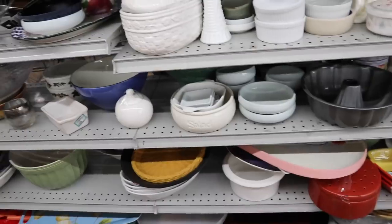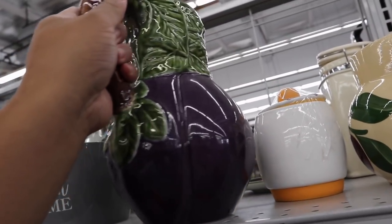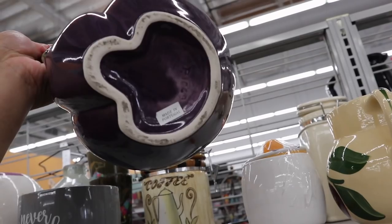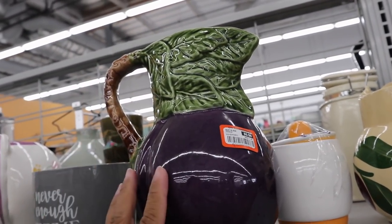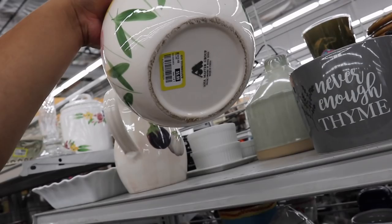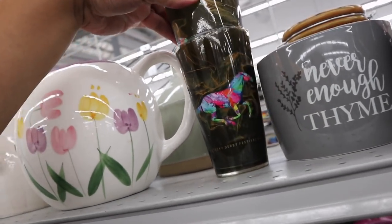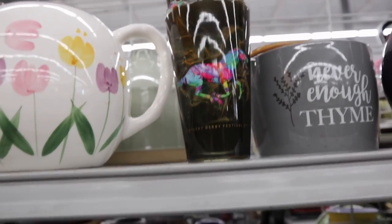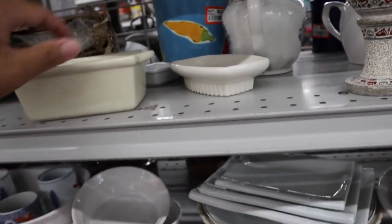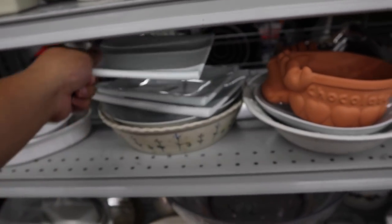Alright, now I am over in serving dishes, bakeware. Oh, they have this eggplant thing still. This is cool. $5.99. This would be so pretty with some flowers in it, or just to use normally. I always just want to put flowers inside everything though. Kentucky Derby. I saw a Pegasus. I was like, oh my gosh, the Pegasus is calling me. Crate and Barrel, Z Gallery. No, none.